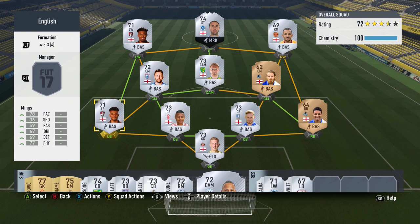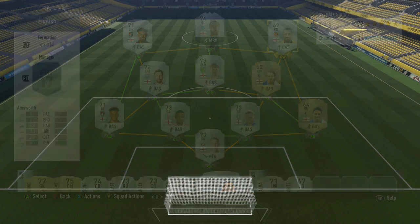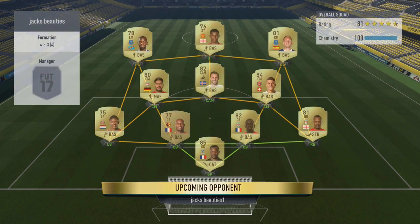And in the English side, we upgraded to Tyrone Mings because he's 6'5" at left back, which is amazing. And we upgraded to Ainsworth in the right wing position because he's got lots of pace and will be good at crossing the ball into Murray.